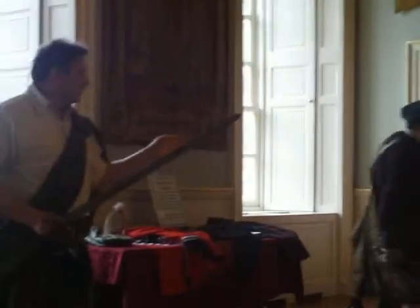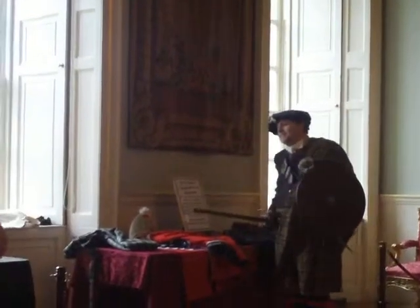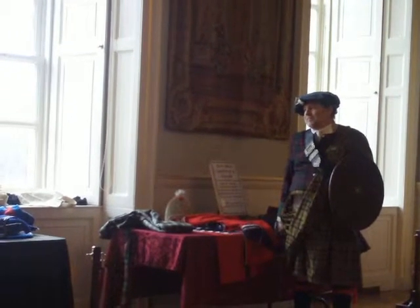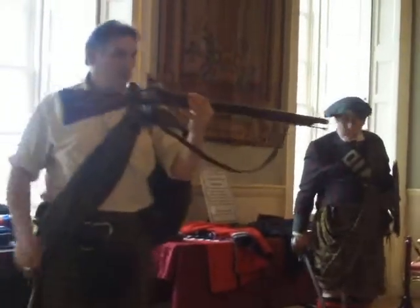So right up to the Battle of Culloden, these were the weapons the clans were using. The Redcoat soldier at the time used a musket. Now, we'll mention a bit about the musket later on, but I'll show you this one just as it is. Now, the Brown Bess musket was the standard weapon of a British Army foot soldier.